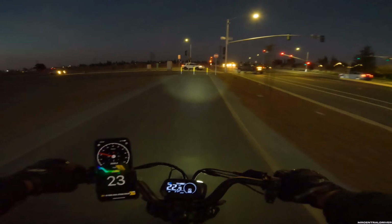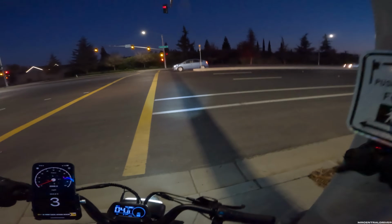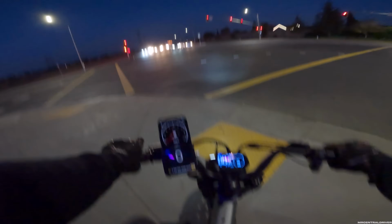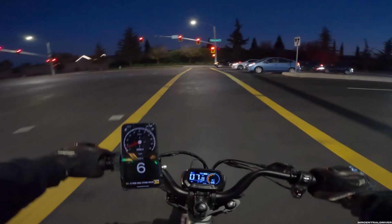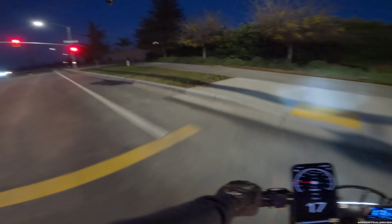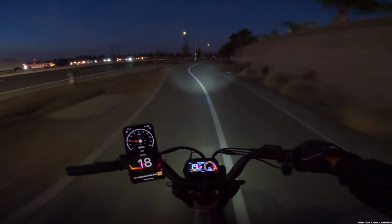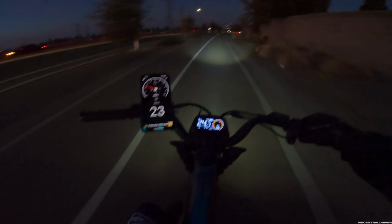Oh no, more cops. What's going on? Oh, I just missed it. And it's like someone hit it already. Oh, it must have been for that guy that's on a bike. Dang it. Oh, cool, I didn't miss it. Sweet. We gotta catch up to him. A regular pedal bike versus an electric bike. He's gone though, he's gone. He's gonna get tired though.